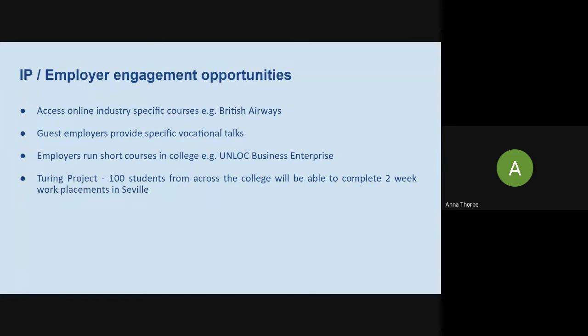We invite employers in to talk about their industry, so students can meet individual employers and also find out about the individual opportunities firsthand from them. So hopefully it takes away some of that scariness of actually going into the workplace for the first time when they've previously met the employer, and also find out what they can actually get out of working with them.